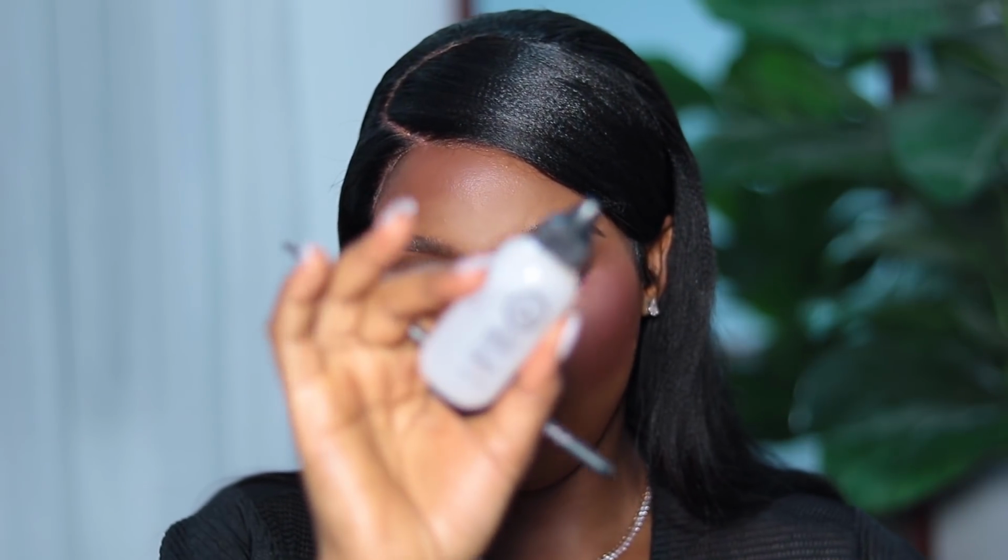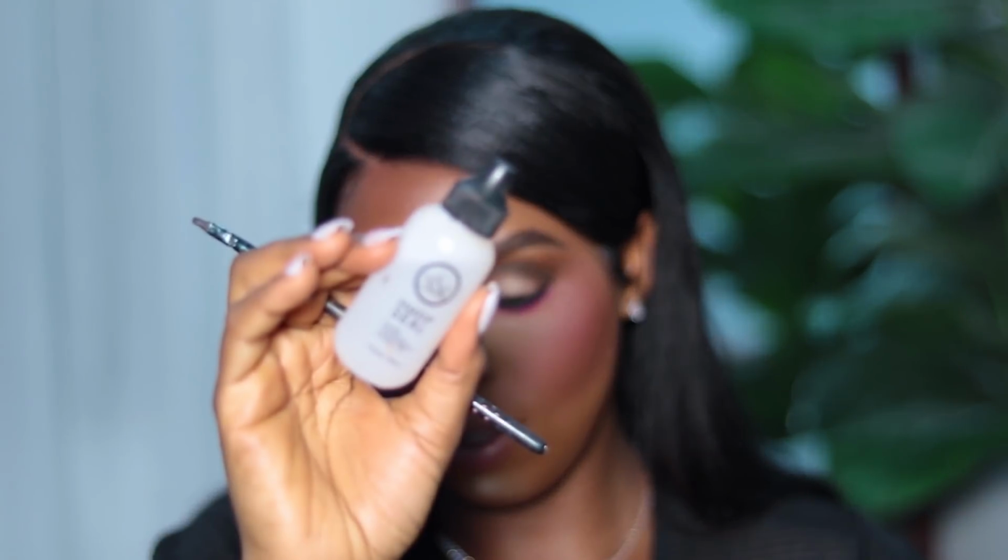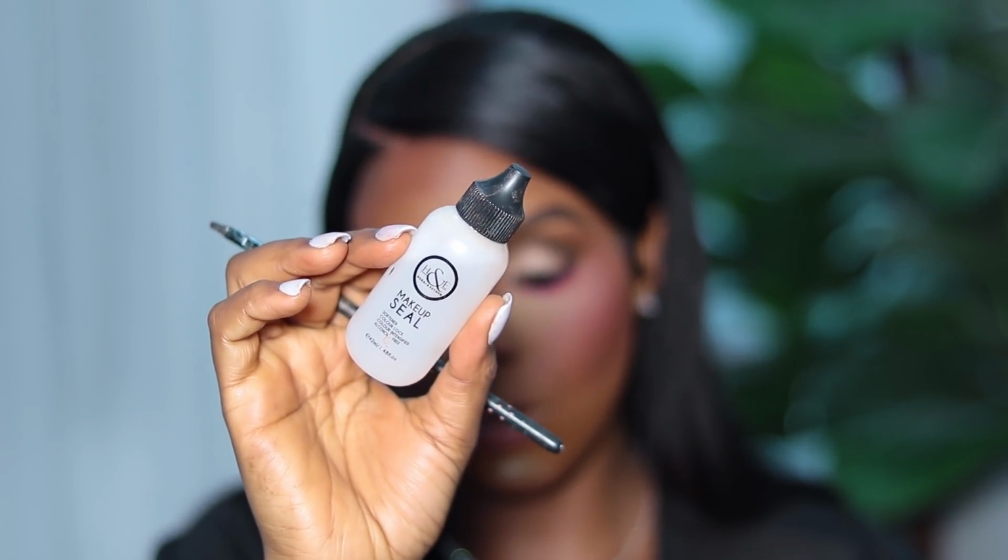I'll tight line. For liner, I'll be using this black one from Blot, and it's called Suit. In case you didn't know, if you have any dried up gel products for eyeliner, eyebrows, anything, get you one of these. This is the Hager and Esther makeup tool. It's a very important product for professional makeup artists, personal makeup artists, all your dried up gel liners. Everything can be revived by this.